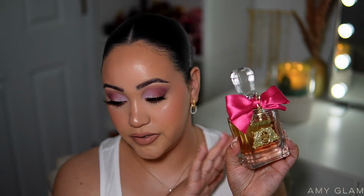This is perfect. It opens up with a berry touch. There's also caramel in here, which gives it sweetness, but it's kind of an airy sweetness. It's not a thick caramel, but the sweetness is there along with those florals. This to me will never get old. I love it so, so much.